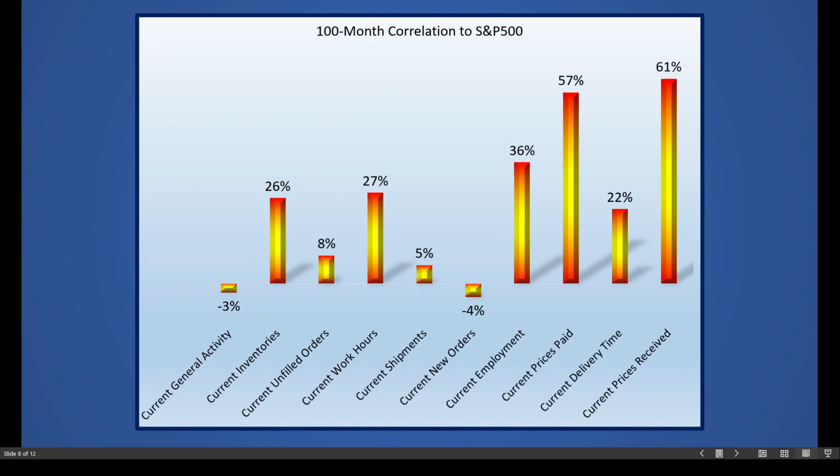This is a 100-month correlation to the S&P 500 across all different segments of the manufacturing index coming out of Philadelphia. The greatest correlation exists in the prices paid and prices received. This is 100 months. This is a significant period piece of data.